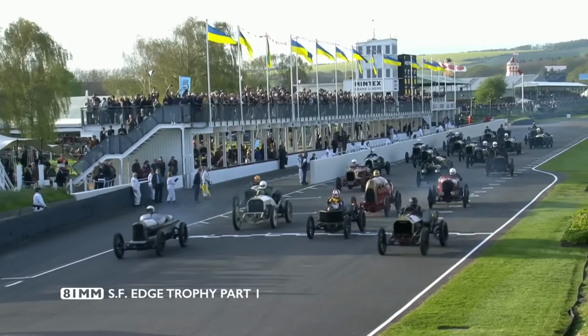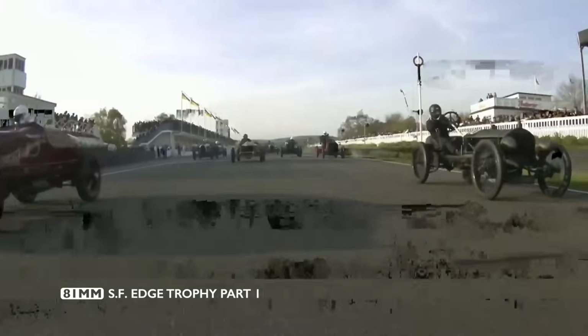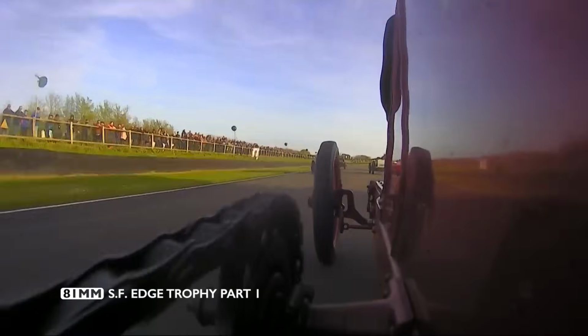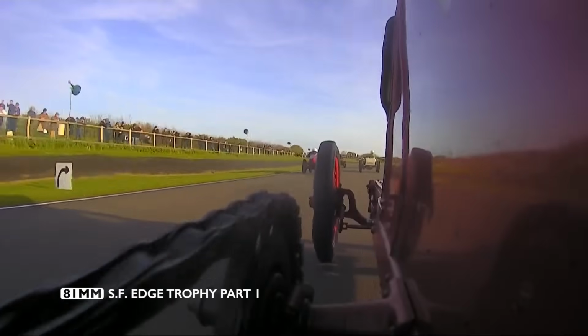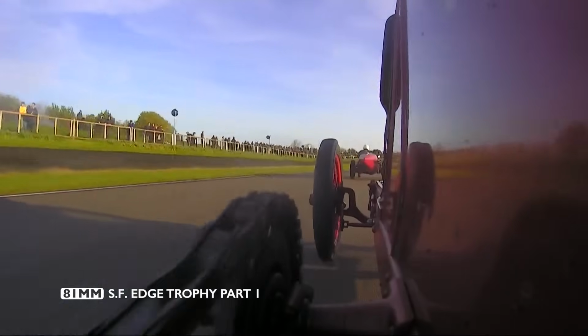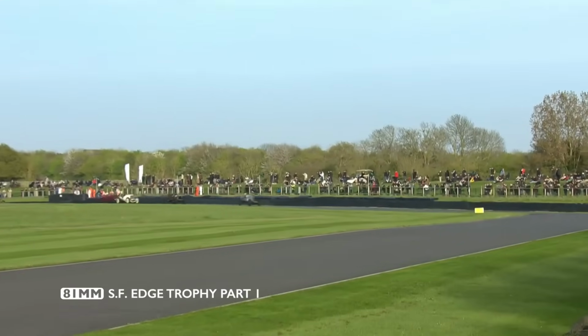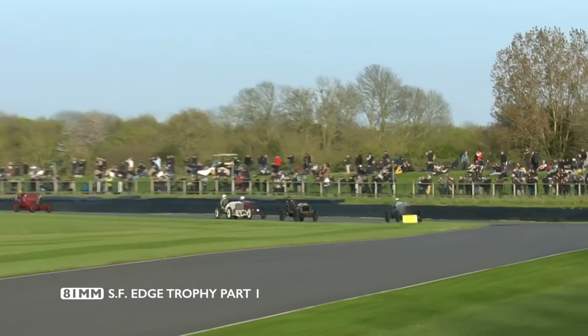Engines are fired up, and the race is underway. And again, as ever, look how slow Mark Walker is away, and he gets passed by Duncan Pittaway. Immediately, you're on board with that slow getaway machine of Mark Walker, but actually he hasn't lost too many places. Going into the first corner, double apex at Madgwick, he's already picked off one or two on the inside.